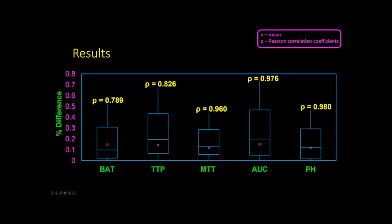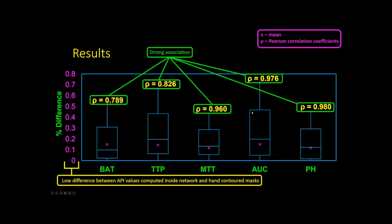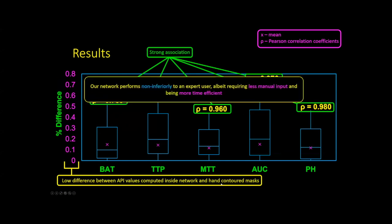Now the question is, how does the AI do in extracting those parameters: bolus arrival time, time to peak, mean transit time, area under the curve, peak height, and the error, it is 0.2% between the AI and the human. All right, so correlation, again, superb. It's Pearson coefficients almost, except for bolus arrival time, it is pretty good. It's a very strong association with the API values.